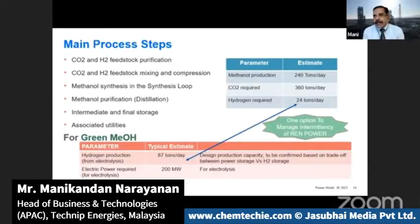Now, the main parameter is for a methanol production of 240 tons per day. The CO2 required would be about 360 tons per day, and the hydrogen required is about 24 tons per day. Now, let us say we want to produce this hydrogen from a green hydrogen facility to make it a green methanol plant. Then, as discussed in the previous session, I don't know how many of you have followed it, one of the challenges discussed was how we manage this hydrogen production through electrochemical storage? How do we manage batteries? And how do we ensure that it is available continuously?